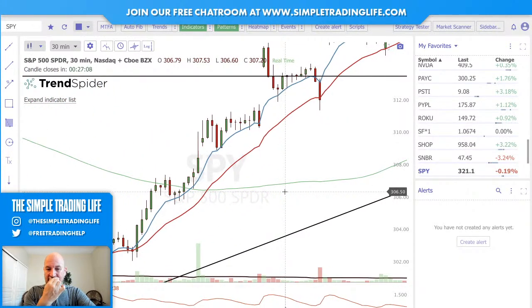In our room, my members hear me talk about J-hooks all the time. This is a J-hook. It comes back to your moving average, curls around, and then goes up, and that looks just like a J. See that? Looks just like a J, and it happens frequently. That's what you had right there. So even though it poked down below, we never closed below. Here's your entry up here, at least for me.